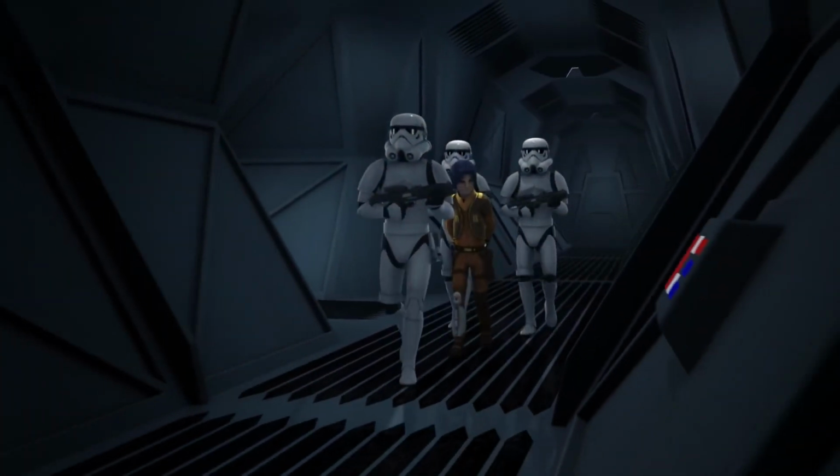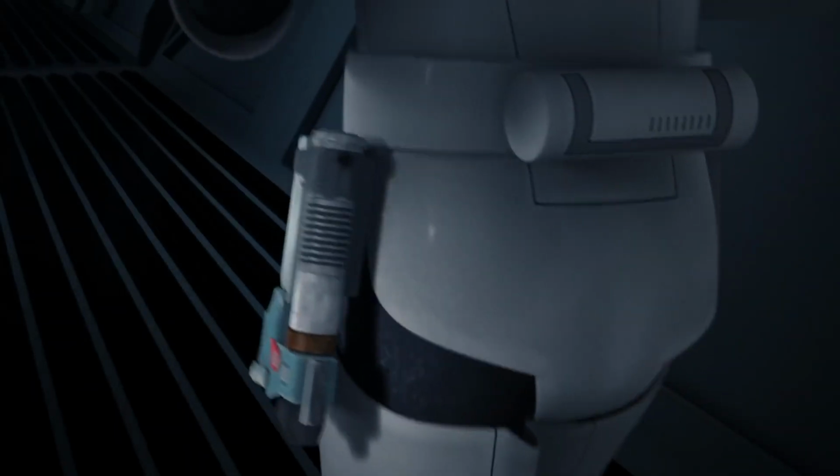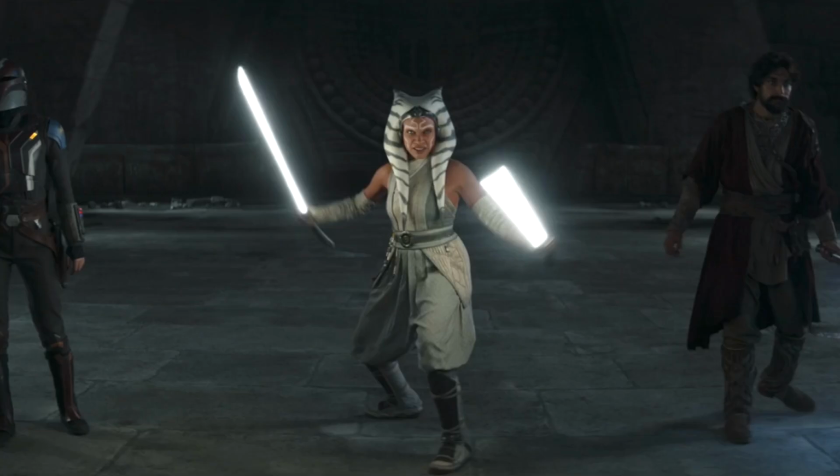But what do you think? Which one of Ezra's lightsabers do you like best? Which one best represents him as a Jedi, and how will he fit into the future of Star Wars?